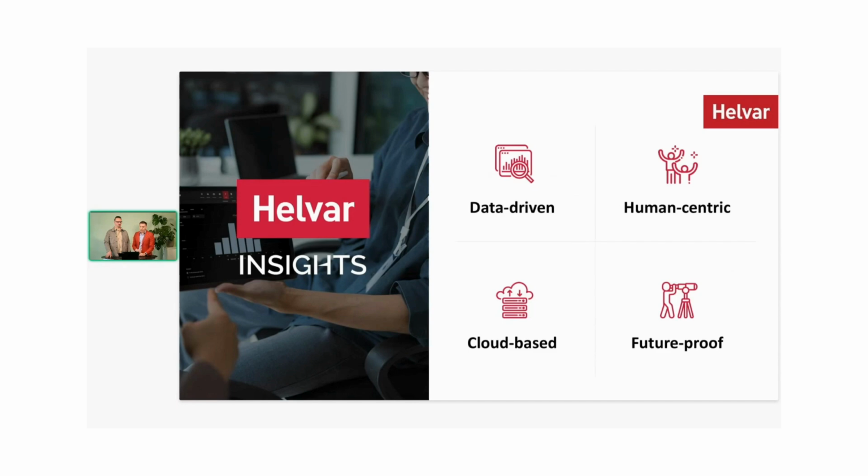It's data-driven, as said. It is human-centric, meaning that you don't need to take any courses in order to be able to understand how the data looks and how it can be used. It's based on cloud and it's future-proof, so it can also be updated with new features when they come along.